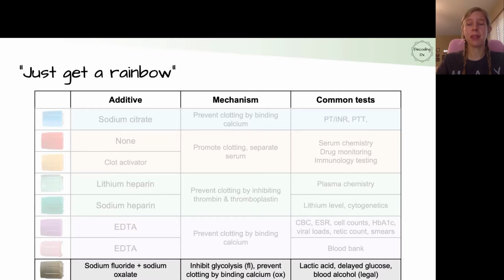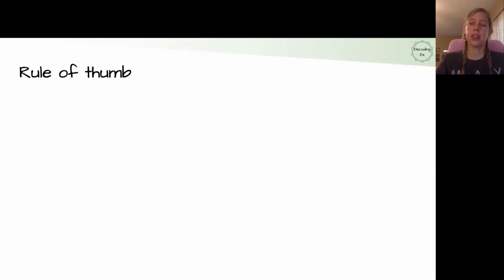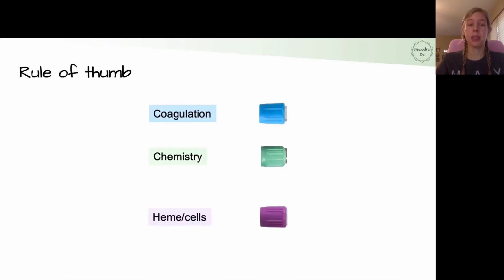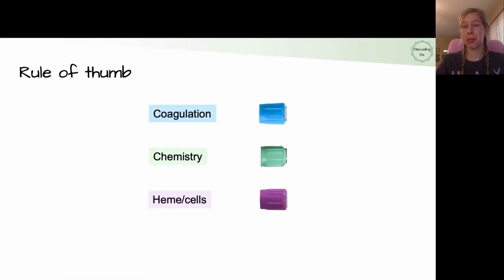Depending on the lab, sometimes they can run some of the other lab tests on this tube because it is anticoagulated, but that really depends on the lab, so it doesn't ever hurt to call down and ask. So basic rule of thumb is that coagulation, blue top; chemistries, green top; hematology or cell counts, purple top. And if you're not sure, just call the lab.